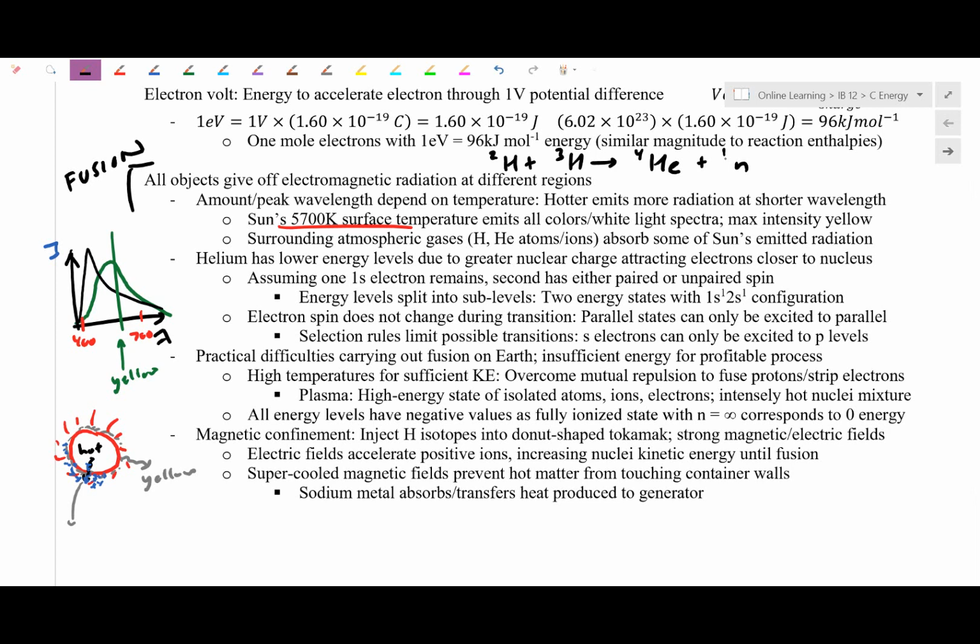It also goes through a little bit more detail of why that is hard to do on the Earth. The practical difficulty here on the Earth is that we have insufficient energy to make it profitable. It's not impossible for you to make a plasma, but you need to imagine, well, where am I going to store that plasma? How much am I paying to actually keep things so hot at such high pressures? How can I work with it safely? Those are all practical issues.